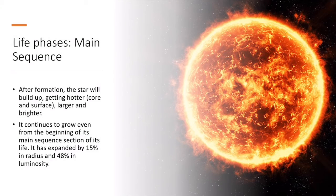Now, as we go into the main sequence, the formation will allow the star to build up in terms of heat, size and luminosity. So from the beginning of its main sequence section, it will have expanded 15% in radius and 48% in luminosity.